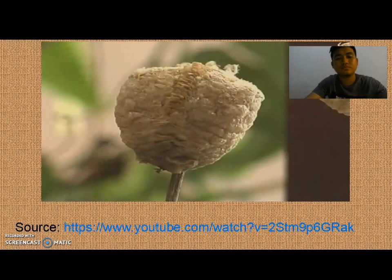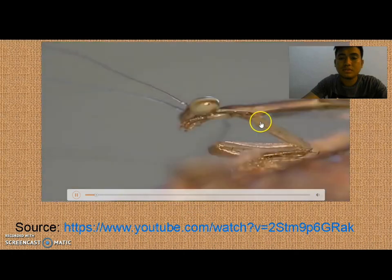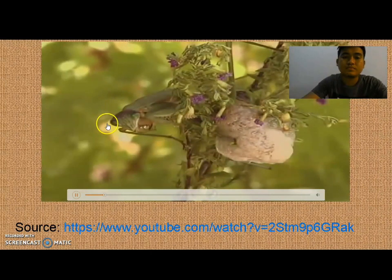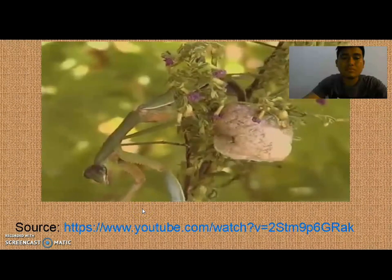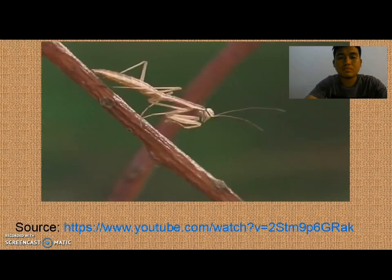The mantis has 3 life stages: egg, nymph, and adult. This process is called incomplete metamorphosis because there is no pupal stage during development to an adult. The nymphs resemble the adult.